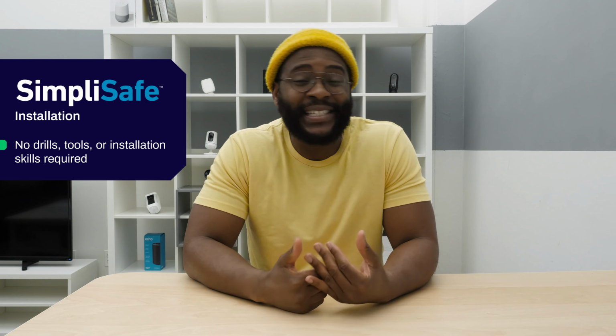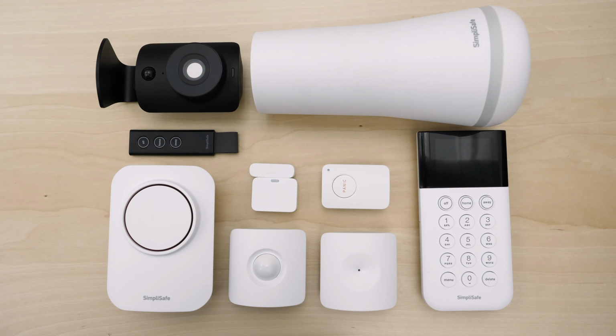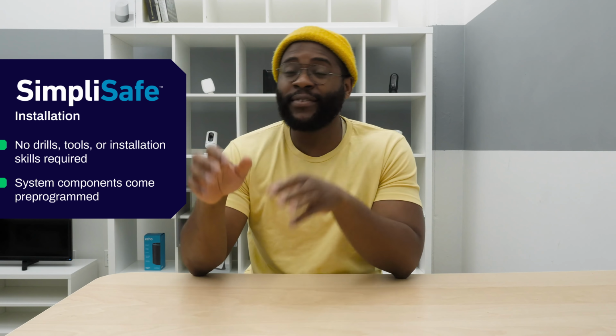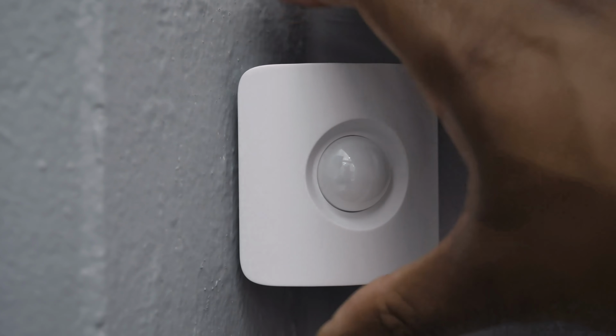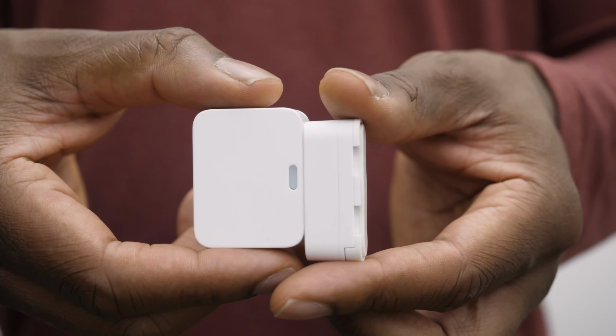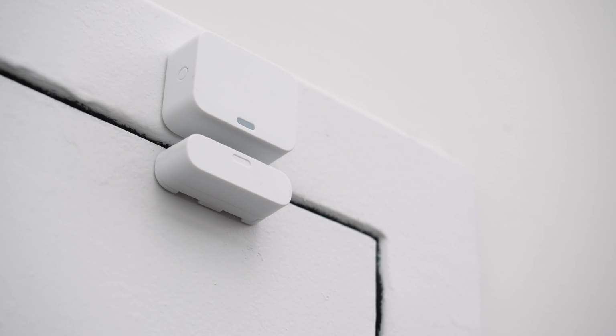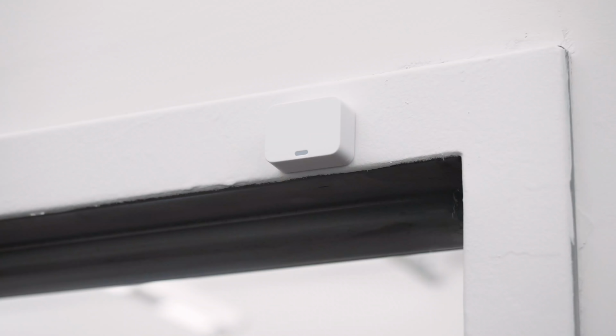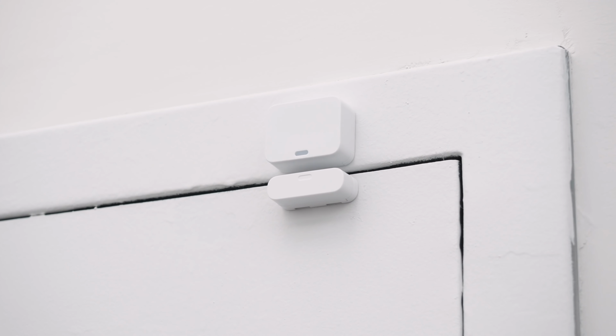All the components with SimpliSafe come pre-programmed and basically synced up. So you'll take your motion detector, peel off that adhesive, stick it where you'd like, and there you go. Your motion detection is engaged. If you wanna do your entry sensors, so take that door frame you have, put one piece in the door frame, one piece on the door itself, and there you go. Now you know whenever someone has opened or closed that door.